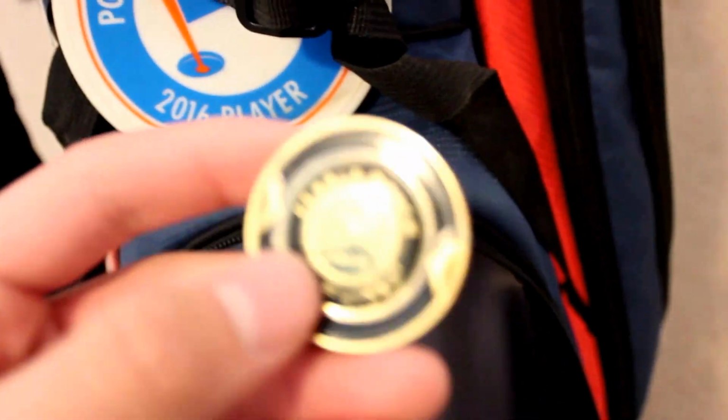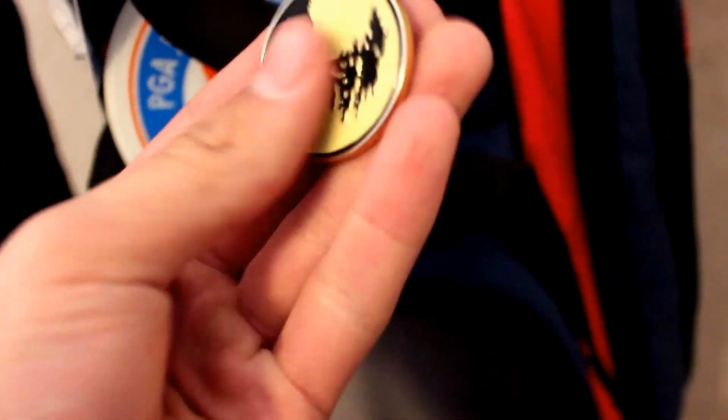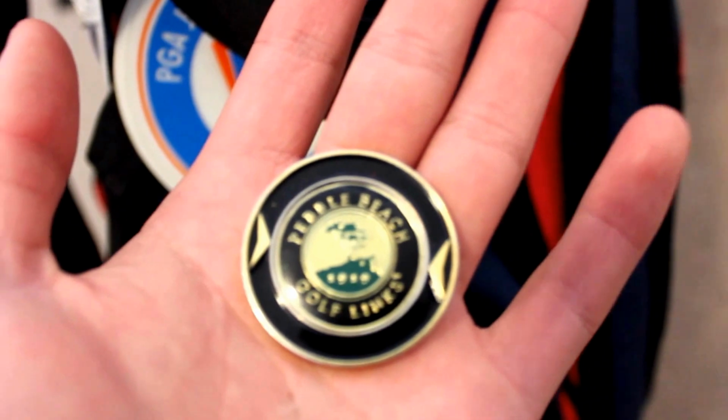And I have this ball marker from Pebble Beach here. It's like my lucky charm, I guess you could say. My friend got it for me last golf season, and I just like to carry it in my pocket, not use it as much as a ball marker, just a reminder of home. Yep, so that's about it for that pocket. Everything else are just tees and pencils.